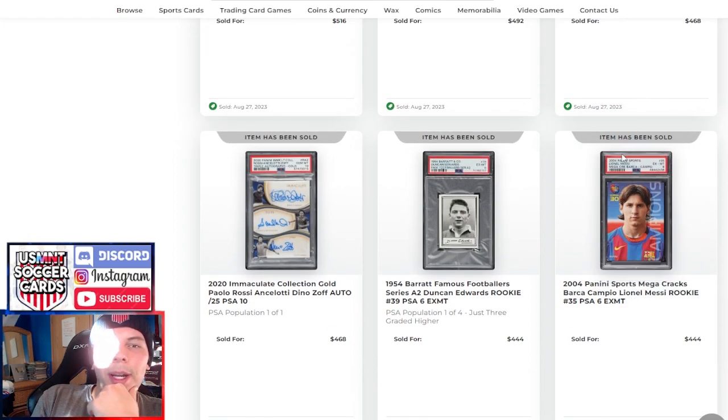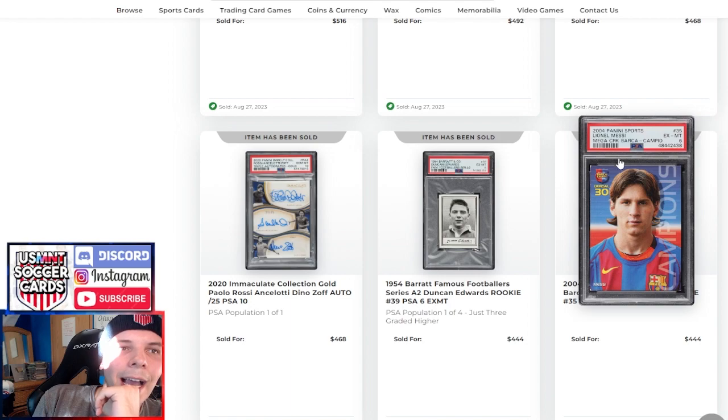Above that, this sale was crazy. I thought that this was very, very high. But I will say that this is probably the second, if not the first best looking Messi, and I don't know if that's a hot take to people, but I firmly believe that.